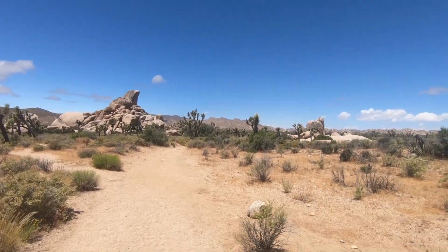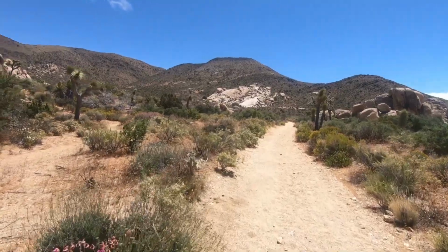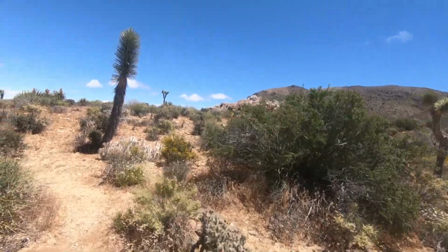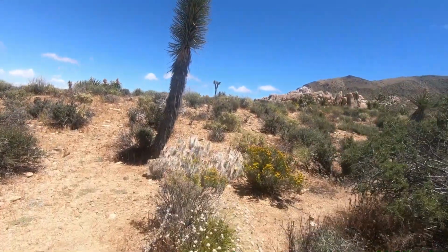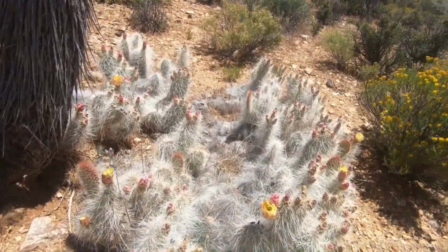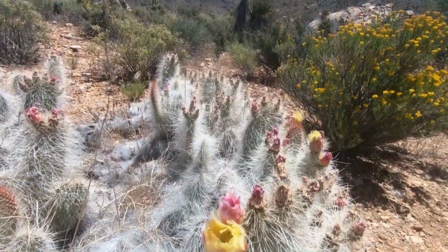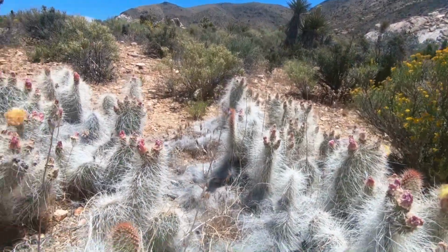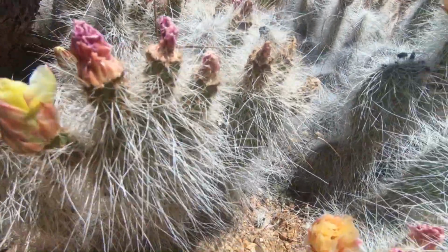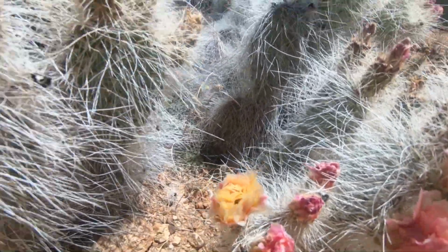And Susan are right back there taking photos. Do you have a lot of cactus in bloom? Look at these. Very cool. These actually have two colors of flowers, pink and yellow. Pretty cool.